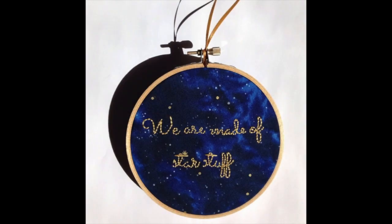I still haven't found the best way to do it on dark fabric. It's mostly just the white transfer paper, the white carbon paper, which rubs off and is annoying, but it's the best we've got. I'll insert a photo of this because it's at the house. The star stuff, the Carl Sagan quote that I did, I had to do that with this yellow transfer paper, and it was just a giant pain. Yeah, the transfer papers tend to rub off. It just came off as I was working with it.